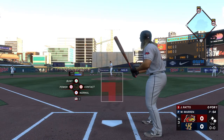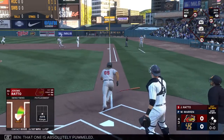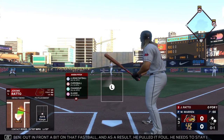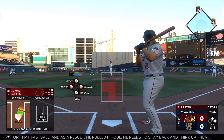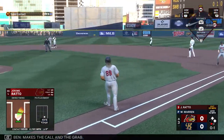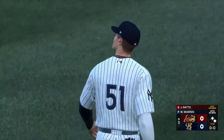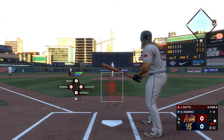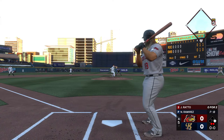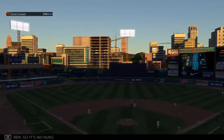Don't be afraid, hit it live, one time. That one is absolutely pummeled. Into the corner, but foul. Out in front a bit on that fastball, and as a result, he pulled it foul. He needs to stay back and think up the middle. Swings and sends a laser to right. Makes the call and the grab. Hard on the ground to first. Handles it here. Out with room to spare, and that's the inning.